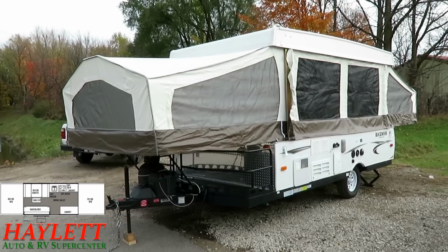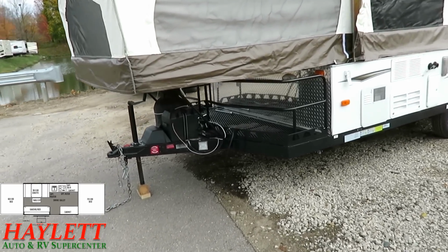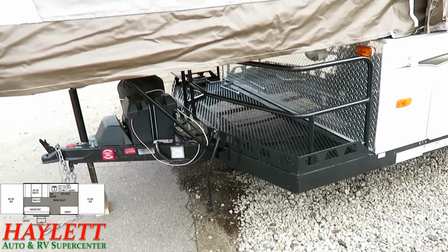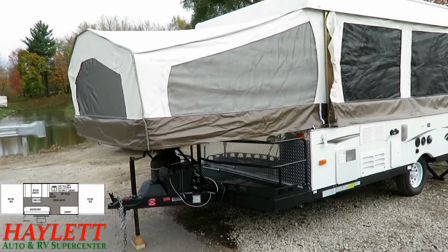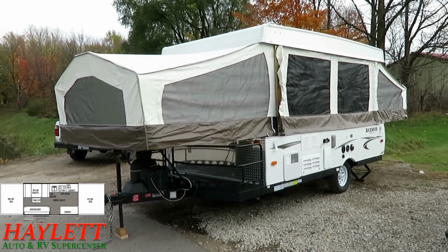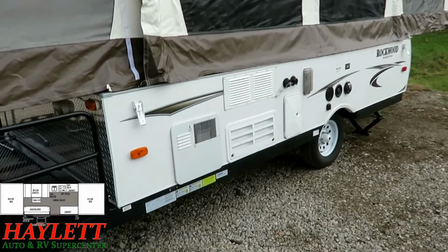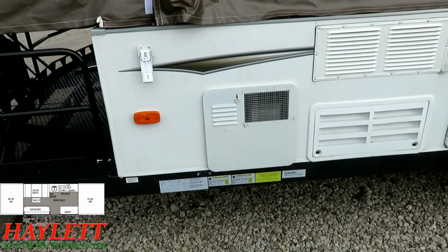Those are removable rails. There's little safety pins you can pull to pop those rails out of there, so if you want to take one side or both sides off for easy access or loading, or if you have different bigger odd shaped cargo, you can take those off there. Over the ceiling vent, I saw a nice little Fantastic Vent cover installed, which is great for giving you good airflow. Here you have your automatic ignition gas water heater.